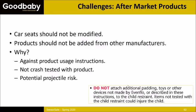Next. And while it's really exciting to see people really thinking about this topic and to see this topic not just make people angry, because I know we've all seen a lot of the anger that comes around with this topic, but to make people really think about how can I help solve a problem. However, on our end, we know that these aftermarket products can sometimes pose some real challenges for us. As we know, car seats should never be modified, and products shouldn't be added from another manufacturer if it's not explicitly approved by your car seat manufacturer.